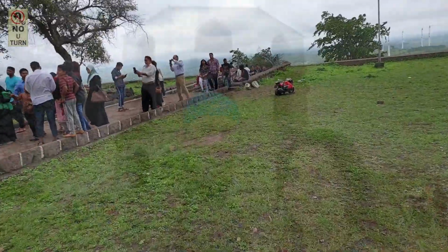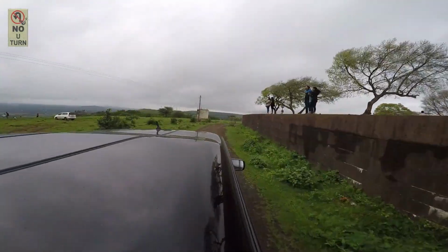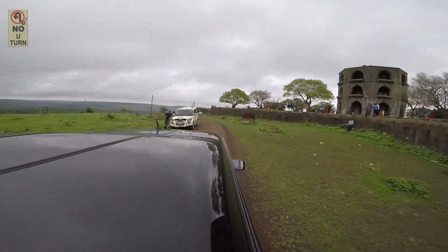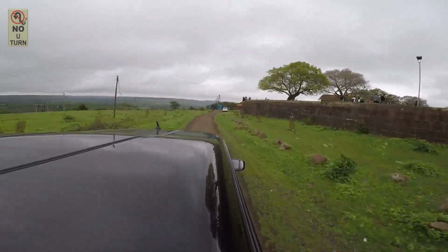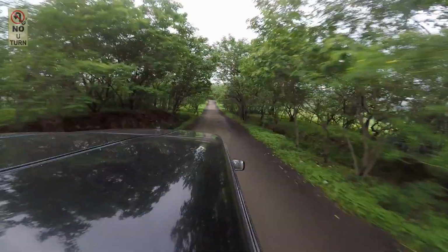So there you go, the tomb of Salabat Khan II, aka Chand Bibi Mahal. And as usual, it gives us a smile on our face. It's just such beautiful weather today. It's the rainy season in Maharashtra, and if you see, it's greenery all around. So this actually adds to the beauty of this drive.